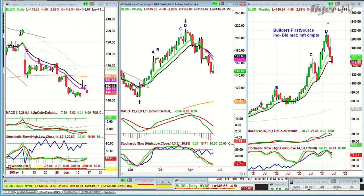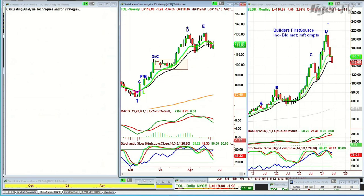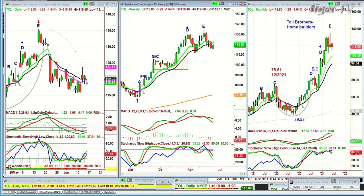Toll Brothers, same thing, coming down. Not bad today, just down two at 118. But I think if it takes out 114 support, you're going to be looking at the left side test of the 110 to 109 area. That must hold. So I thought I'd do that.